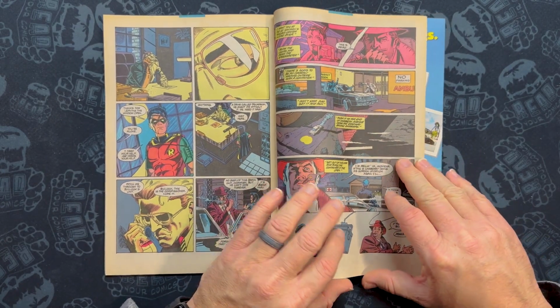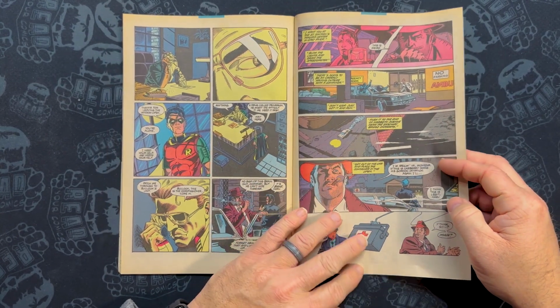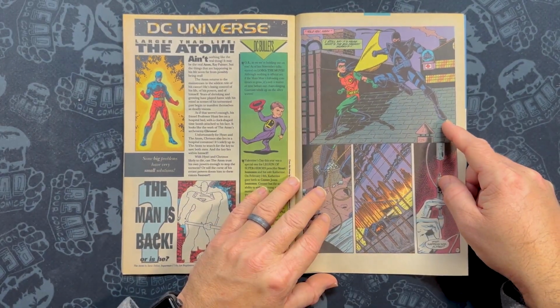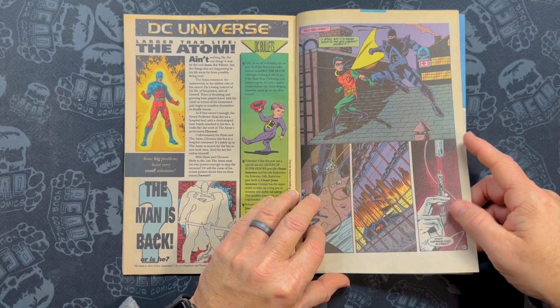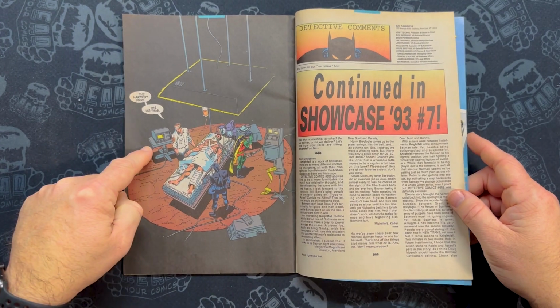Batman convinces Gordon to put in a call to the hospital to get the medicine that he needs. Montoya and Bullock oblige. Why is he in that crazy pose right there? Just to look cool. Anyway, so they do it. They get the medicine. They head back to the cave. They administer the medicine. And now, the hardest part, the waiting.